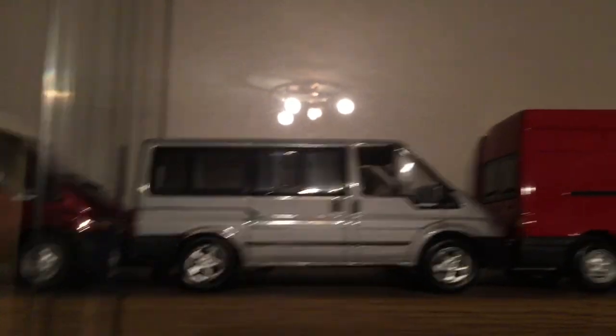I've also got another one. This is the Euroline version. It's got sport wheels as well. Next one along is this Hi-Vee Fortran with the windows at the back. This is one of my favourite Mini Champs, and the new Fortran as well.